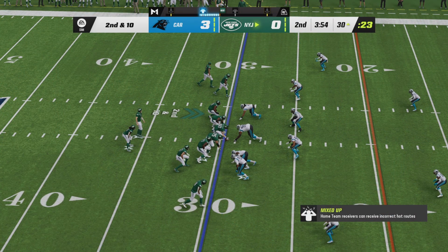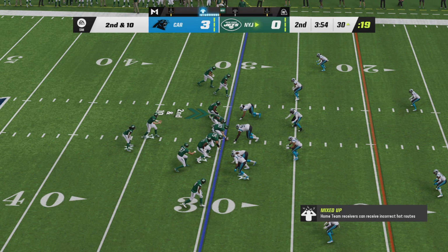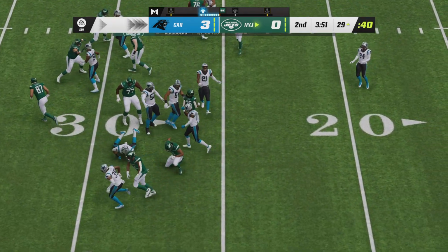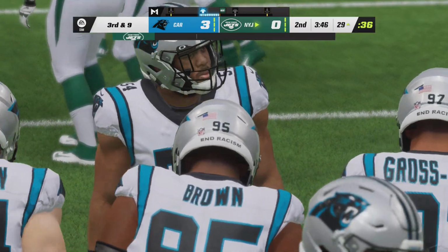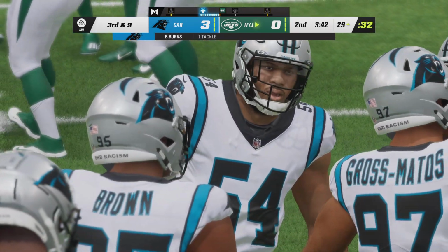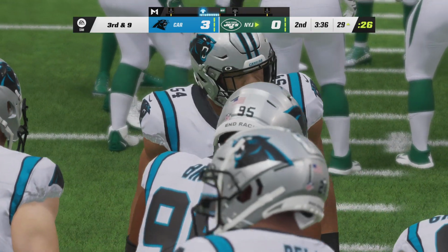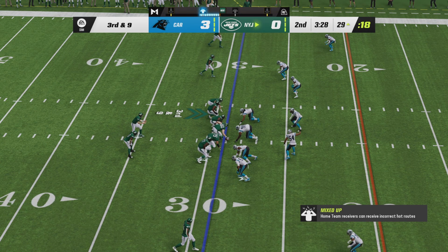Ball on the 30 as they come up 2nd and 10. Rodgers tapping this forward on the jet sweep. A short gain here, maybe a yard to the 29. That's a nice job there defensively, being able to diagnose that little touch pass. They saw it coming, converged on it before he could get much out of it. They got to get to the 20 to keep the drive alive on 3rd down.